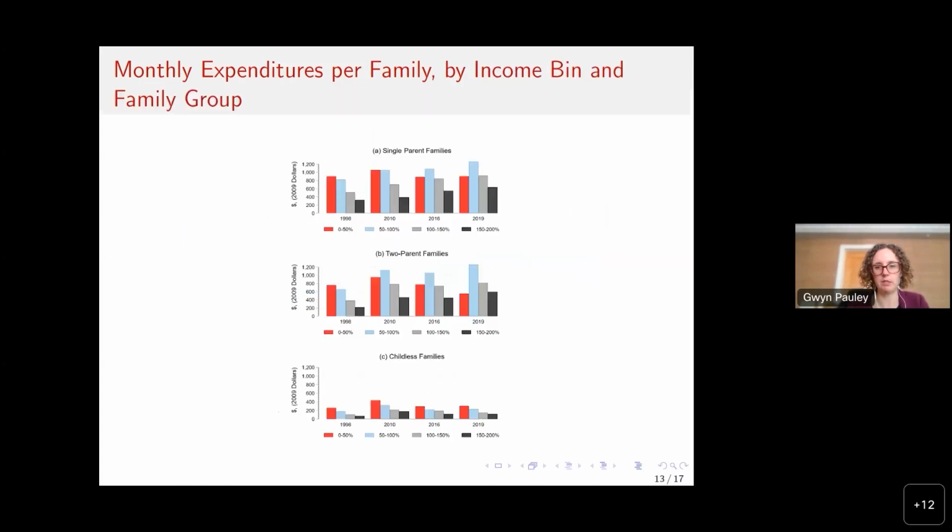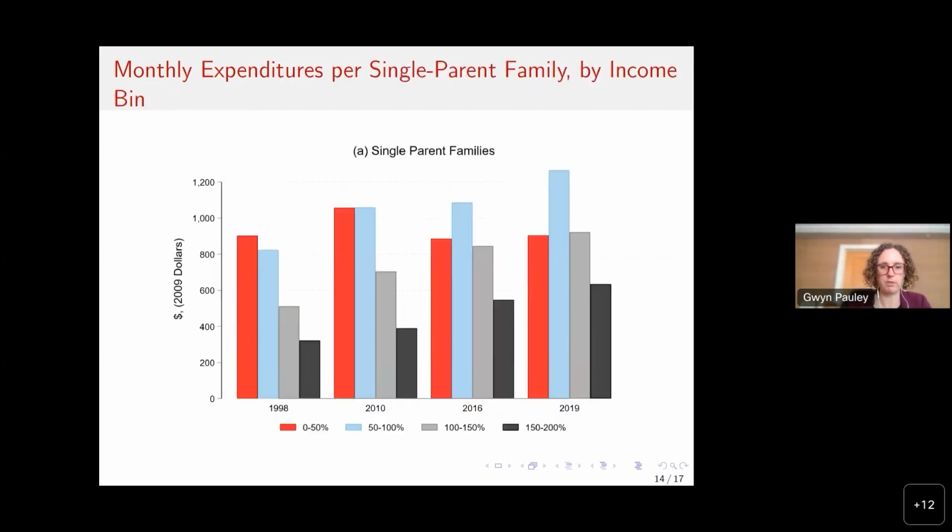Next slide, please. Okay, and then here is family type and income shown separately. I just want to point out the same patterns still hold even when you break it down by income, where single parent families on average receive more than two parent families, who receive more than childless families. So the next 3 slides will show these separately. So we can advance to the single parent family.